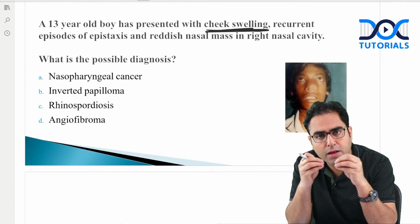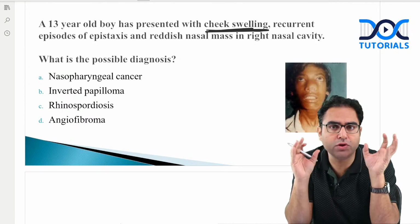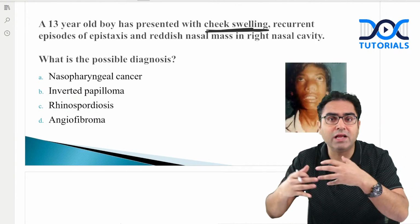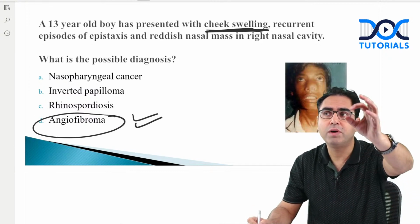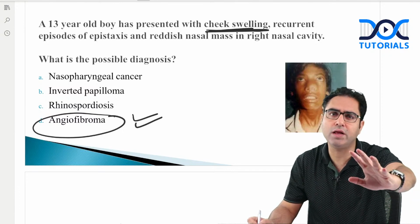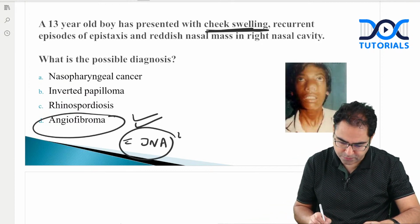Let us maintain the main theme of the question in our mind. Let us not dissect every symptom and sign given. If the main theme matches with your concept, please mark the answer on the basis of that concept only. Let us not get deviated too much in the paper. Okay? Guys, trust me, you know the answer. But only thing is, over-dissection of the question will take us away from the right choice. Oh, cheek swelling, I don't know. No problem. Young boy, nasal bleeding, angiofibroma, also called juvenile nasopharyngeal angiofibroma.